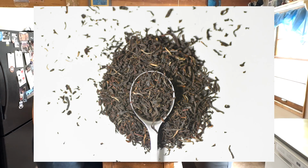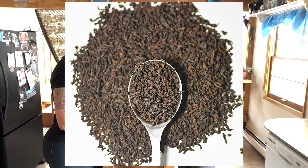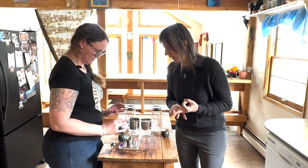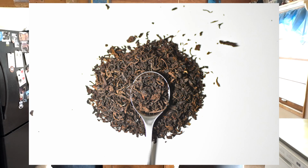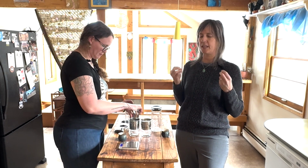One is our English breakfast. The other one is an Irish breakfast. The next is a Scottish breakfast. And then we have our Lake Missoula breakfast, which is our own signature breakfast blend. Each one of these blends has particular attributes that we're shooting for.